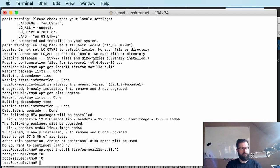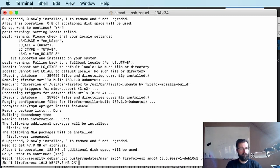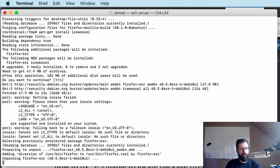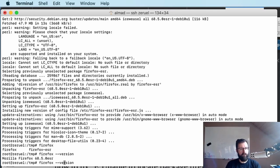But also, if you look at it, Iceweasel is actually 45.6, whereas we are at 40, I think. So let's see whether it would work with Iceweasel. I mean, I think that I'm fine getting rid of this one. ESR stands for the stable and long version, but probably most probably not as stable as what I have. So, Firefox would give us 6 to 8.